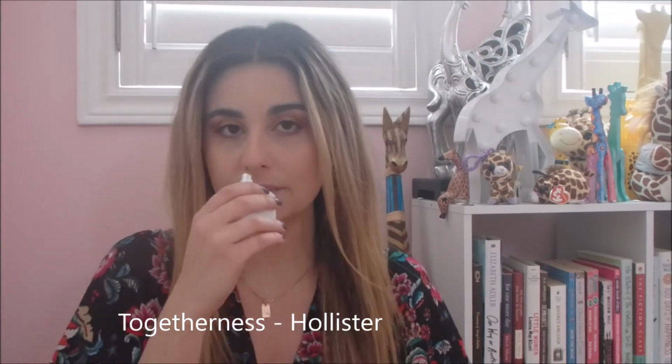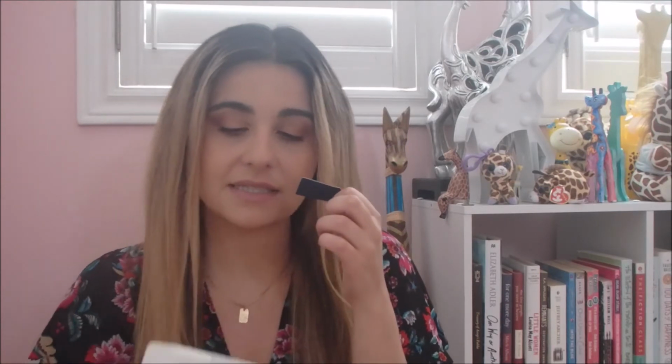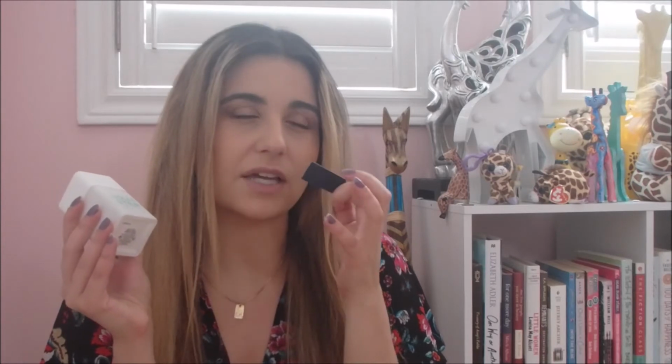Next, we have another fragrance that I hear no one really talking about, and it's actually by Hollister, and it's called Togetherness. And this one, I love this one. This one's probably hard to find now because I think it's been discontinued, but it's a powdery and sea salty kind of fragrance. So I definitely get sea salt, kind of like driftwood, beachy. It's a beachy powdery fragrance, and it's technically unisex, I believe, but it's like none of the other Hollister fragrances.